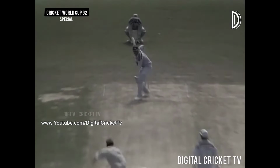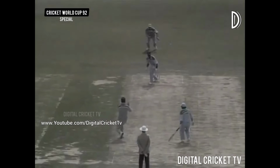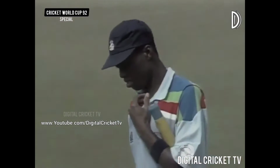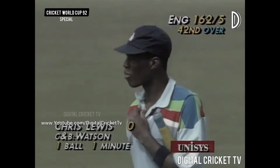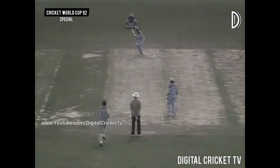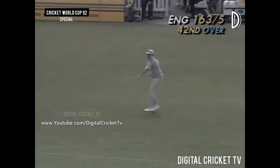Watch here how it's just short of a length, and look at that, just spooning it back to Watson, and watch Willie here. Look at the juggling act there. Oh, Willie managed to hold it in the end, and so in 2 deliveries, England lose 2 wickets and go to 162 for 5. And a run for Reeve immediately.